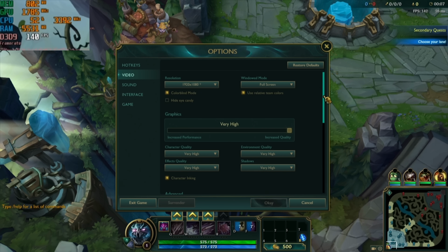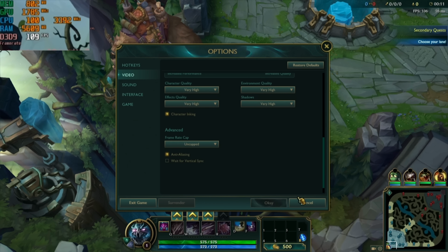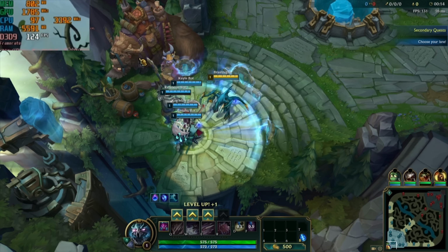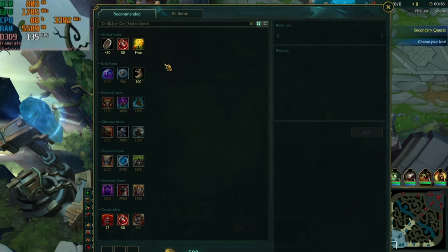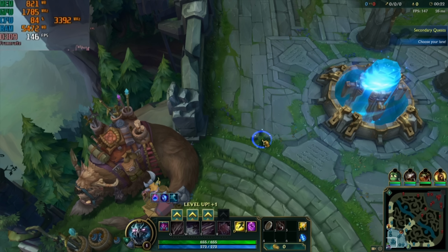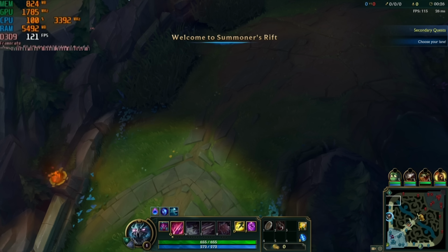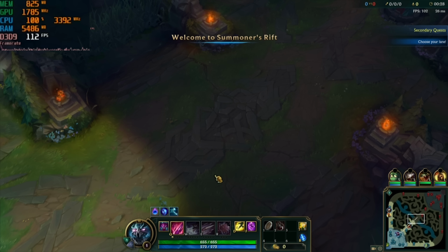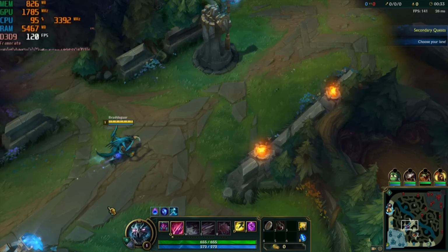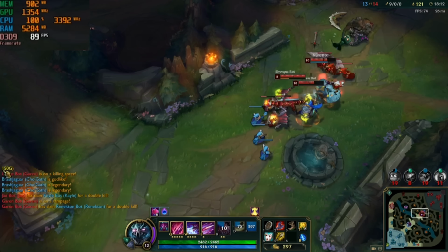Okay, once again, hopping into our settings, everything is maxed out at very high settings. Anti-aliasing is actually on. And unsurprisingly, from the start, we are running at like 120 frames per second there. Nothing really surprising at all about that. So let's wait till some of the minions start, and actually let's go down mid lane. Let's wait till the minions get here, as well as some other champions, to see just what that frame rate looks like.